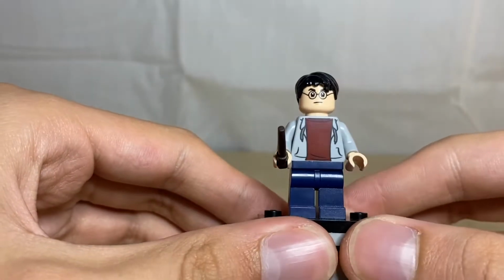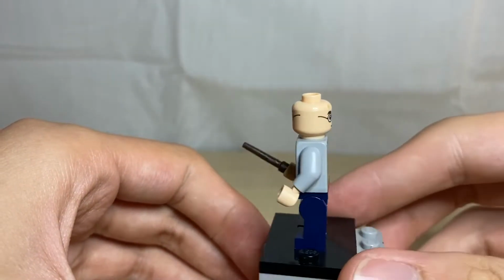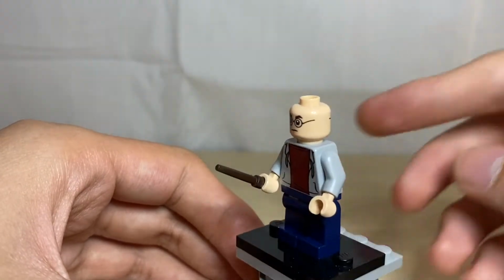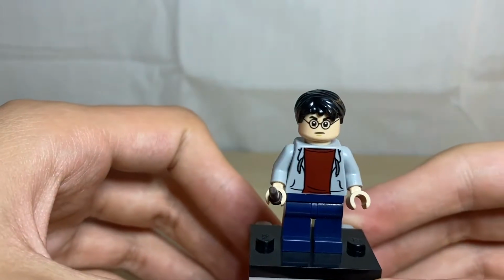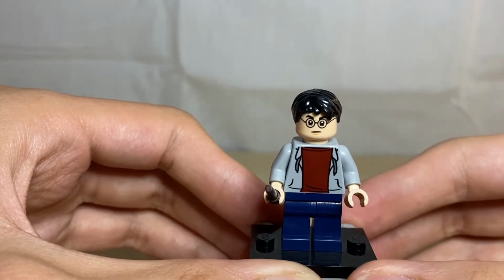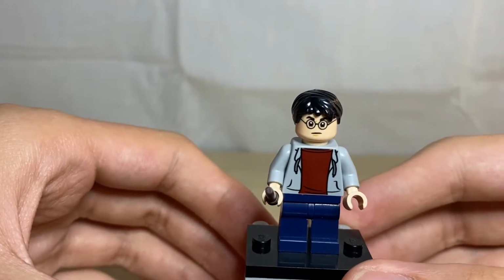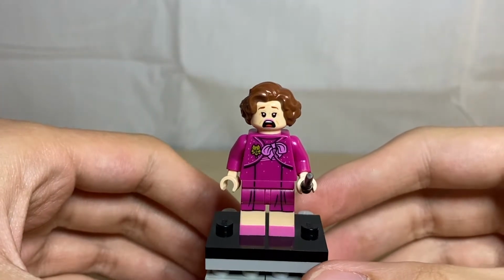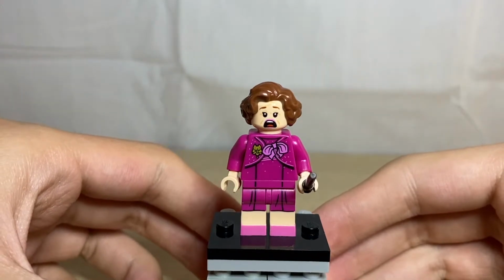And because it is Harry Potter, he does come with a double-sided face. He has his regular kind of stern look and more of a smirk on the other side, and you can see his scar there. Nothing really too different with this Harry. I guess any Harry Potter minifigure is going to be the exact same. There's not much that you can really do different with these, besides the clothes that he's wearing, but even then, you really can't get too much different from Harry Potter.